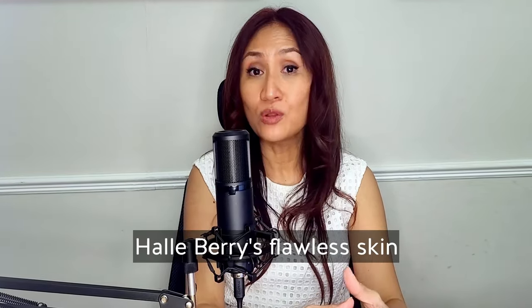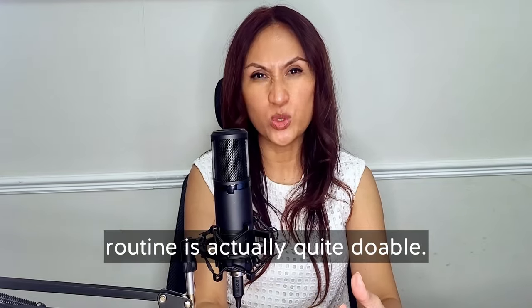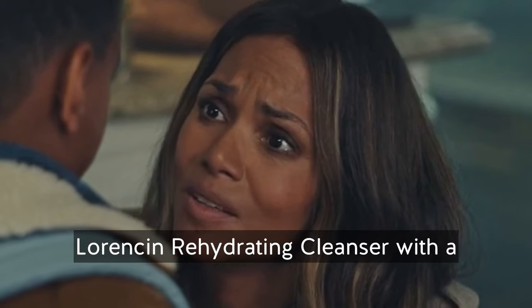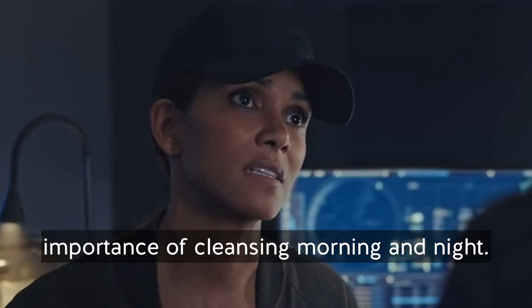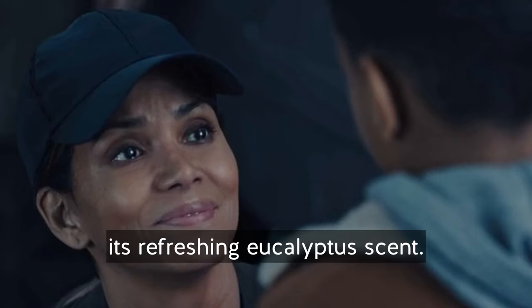Halle Berry's flawless skin may seem unattainable, but her routine is actually quite doable. Here's what she does. Halle uses Olay Rehydrating Cleanser with a Philips cleansing brush, emphasizing the importance of cleansing morning and night. She loves the Ole Henriksen Pore Balance Facial Sauna Scrub with its refreshing eucalyptus scent.